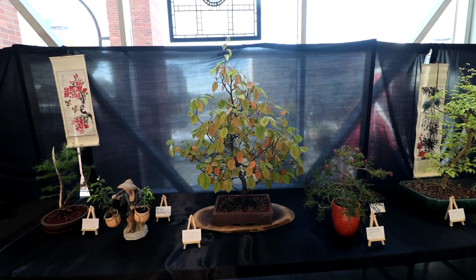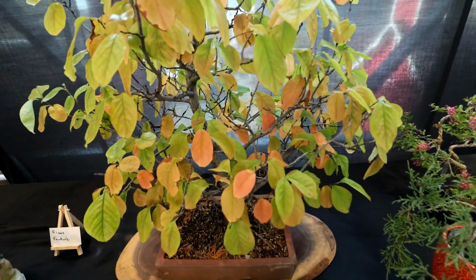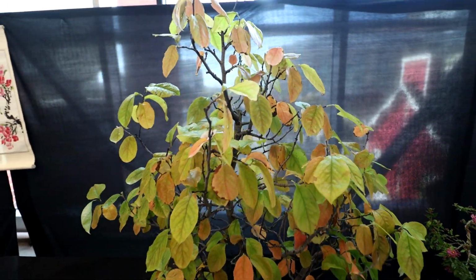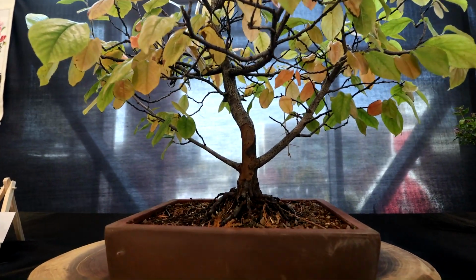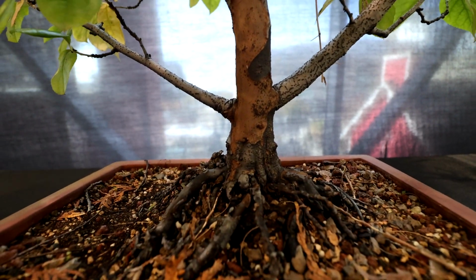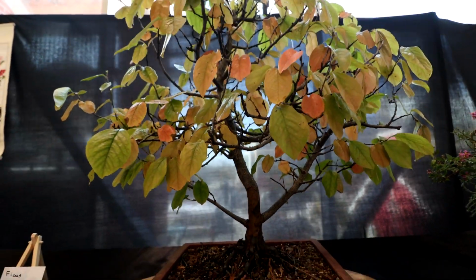Here's a Chinese quince. Getting some nice fall colors on it. Yeah. I love fall colors. This is an old tree. Here's the trunk of it. Root base is good. Yeah, very, very nice.